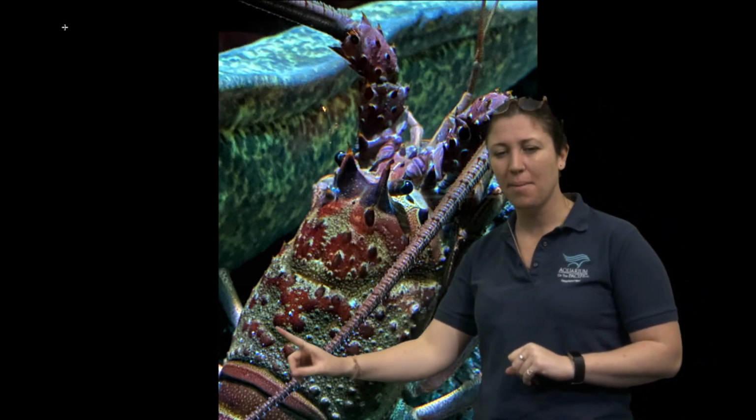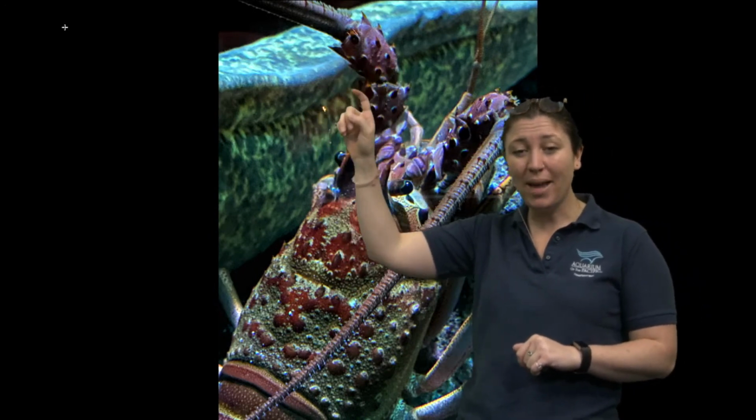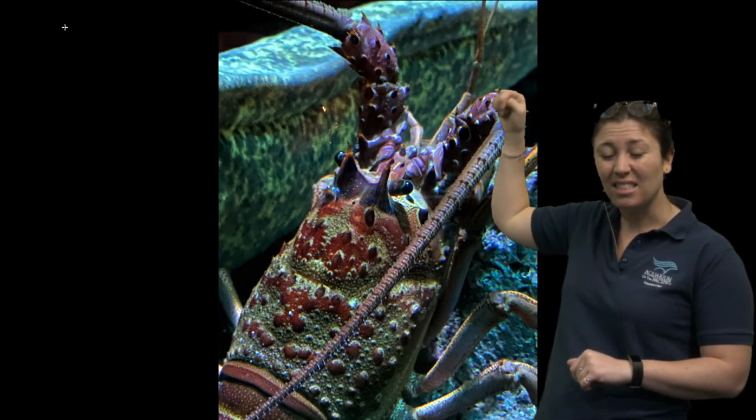And if you take a look at this photo here, you can see all these amazing spines, all these little dots on their back. They're actually spines. Look at their little antennae right here. Look at all those spikes. Even all the way up here. It's kind of hard to see it, but this whole antenna has spikes on it.